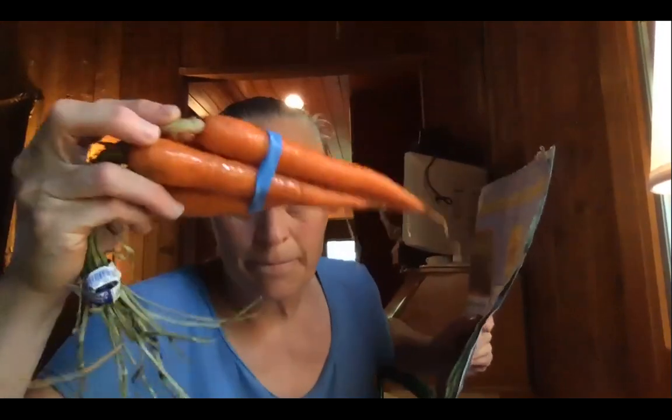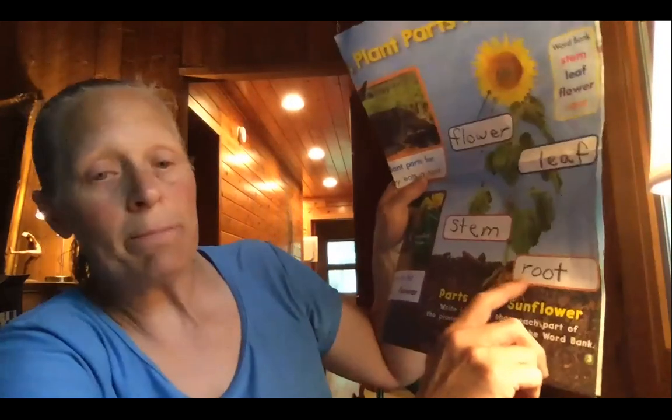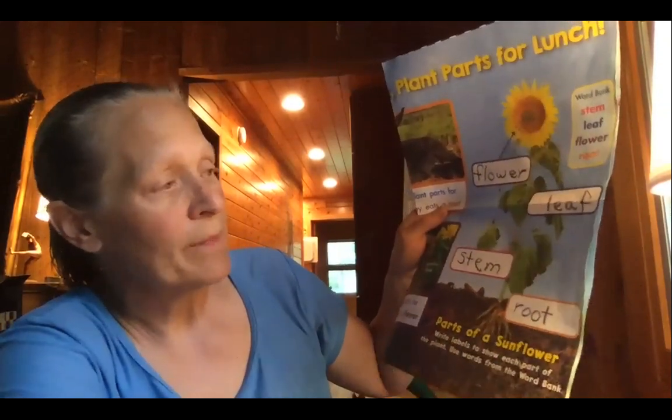We talked about something that grows down into the ground and helps hold the plant in place so it doesn't blow away in the big wind. We saw the pictures of the wind beating against that tree. What was that? We said we eat it. And I showed you what we ate. Was that the stem, leaf, flower, or root? Yeah, it was the root. So on your paper, you write root, R-O-O-T, right there in an orange box.